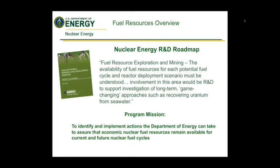Basically, I'll read this one. The availability of fuel resource for each potential fuel cycle and reactor deployment scenario must be understood. Involvement in this area would be R&D to support investigation of long-term game-changing approaches such as recovering uranium from seawater. This is stated in the DOE Nuclear Energy R&D Roadmap. Our program mission is to identify and implement actions the Department of Energy can take to assure the economic nuclear fuel resource remains available for current and future nuclear fuel cycles.